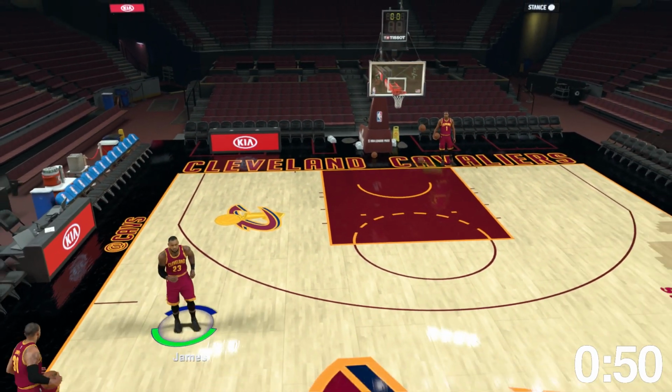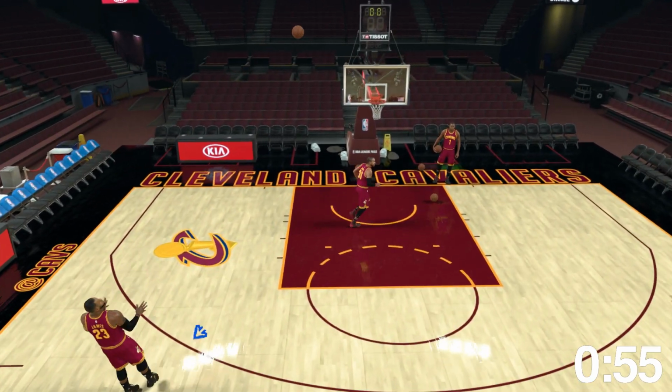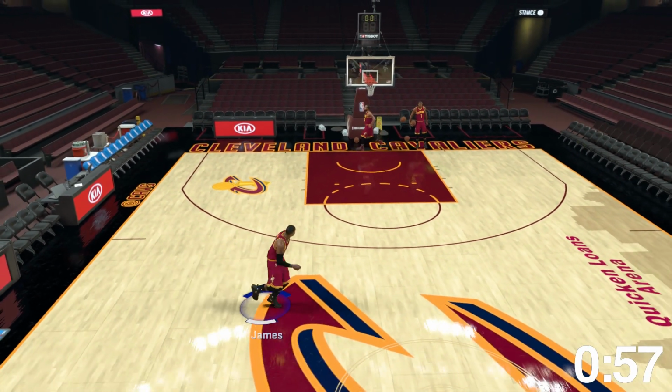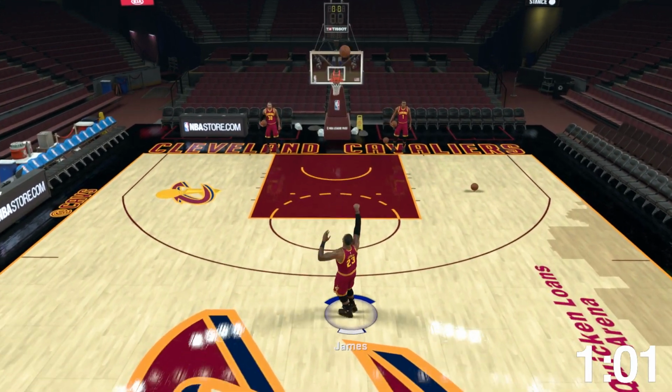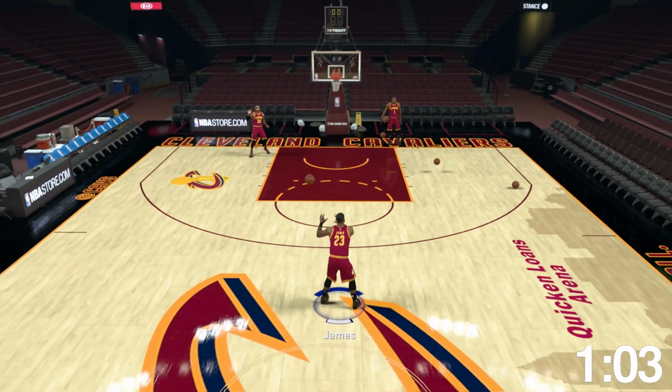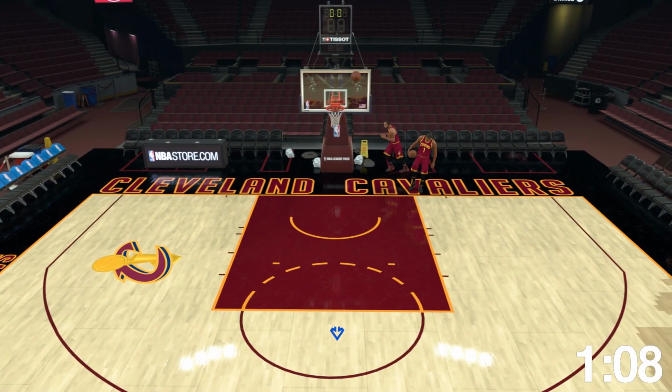So how we're doing the deep range is right where it gets skinnier like that. That's where you launch it from. He gets his first shot in, and then we're going from the middle next, and it's going to be right where it gets skinny again. Puts up his first shot there. That is no good. Second shot, and it's no good again.